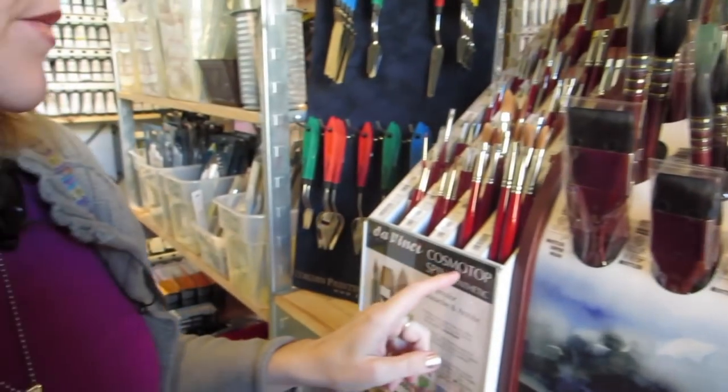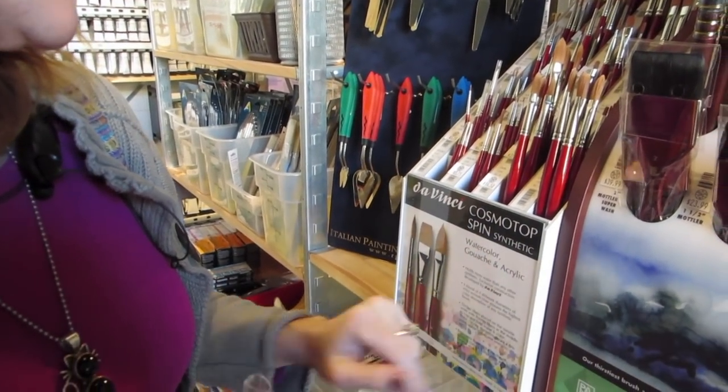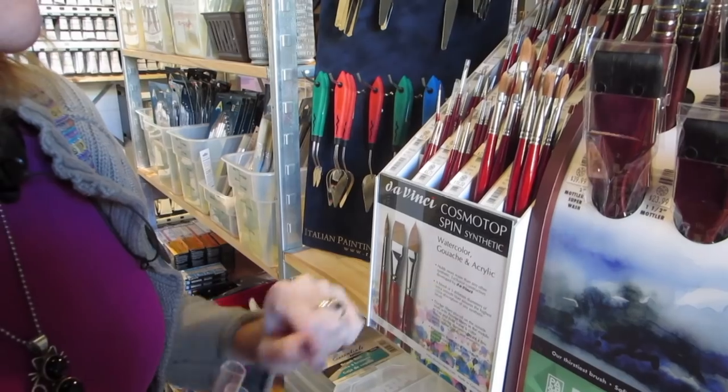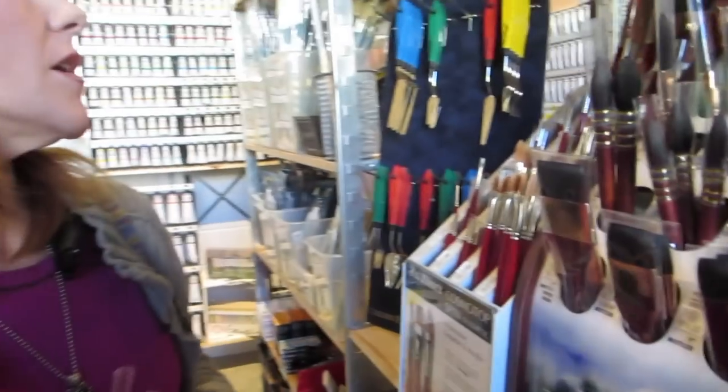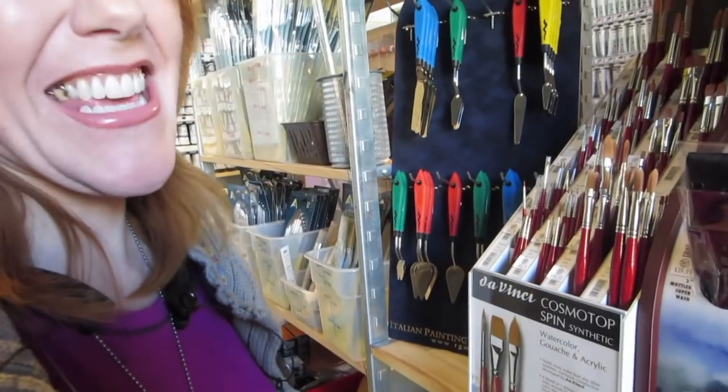You may never know. Da Vinci Cosmotop Spin Synthetic Watercolor, Gouache and Acrylic. Wow. Holds more water than any other synthetic. Mm. You had me at water. You had me at water.